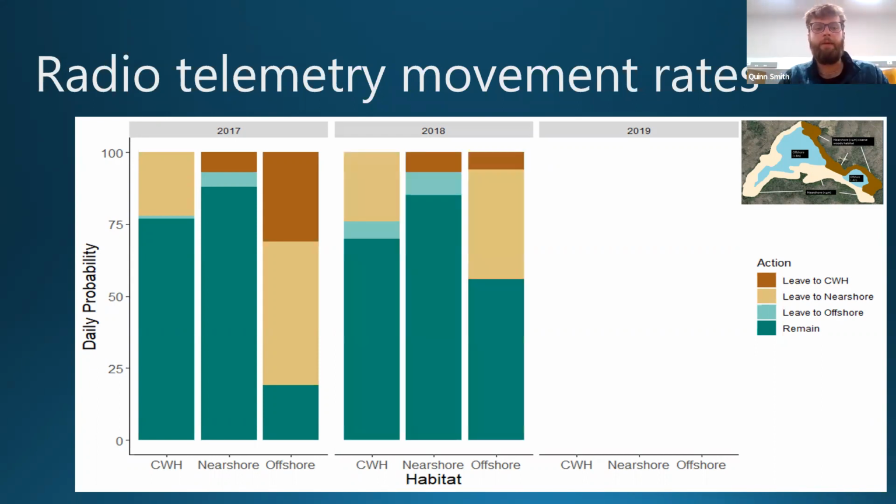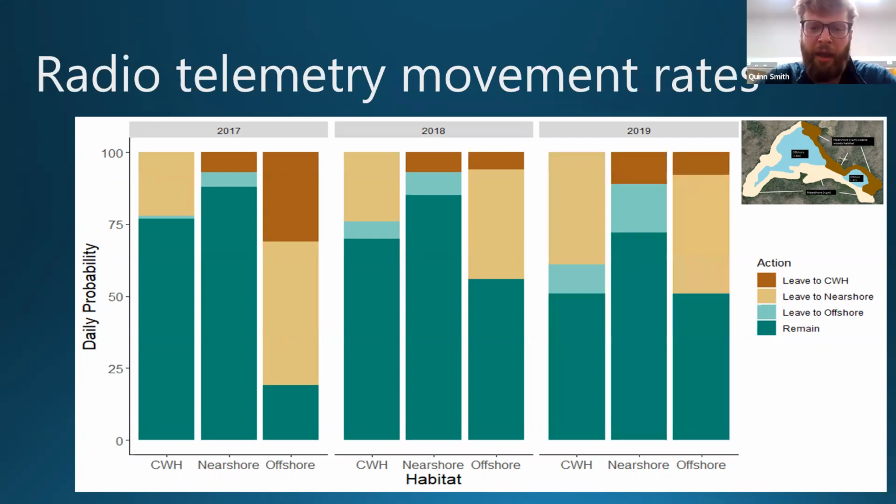the nearshore. Post coarse woody habitat addition in 2018, we can see that fish are less likely to remain in the coarse woody habitat or the nearshore, and they're much more likely to remain in this offshore area. If the fish were to leave the offshore area, it was modeled that fish were more likely to leave to the offshore. So it shows that these fish weren't modeled to be moving from the offshore area to the coarse woody habitat in 2018. We see very similar trends in 2019, where fish are less likely to remain in the coarse woody habitat or the nearshore regions of the lake, much more likely to remain in the offshore compared to 2017, and not very likely to move from the offshore to the coarse woody habitat.